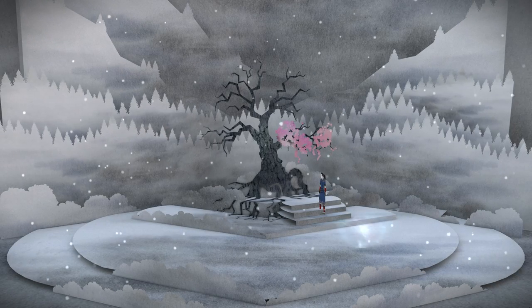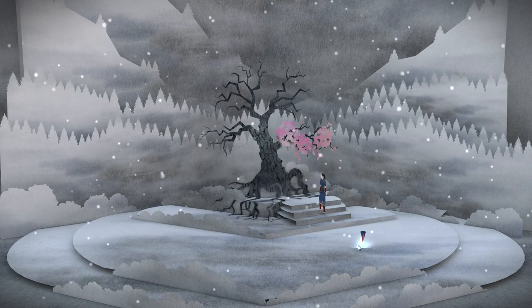Wonderful. Oh, look at the tree. And it looks like that concludes first chapter of Tengami.